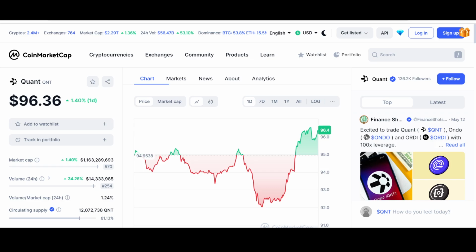Anyways, guys, now let us look into the price and chart of Quant at the time of the recording, guys. So this is Quant. The price is up 1.40% for the day. It went as low as $92, guys, and as high as almost $96.5. The volume has also increased 34.26%.